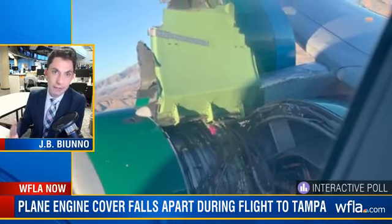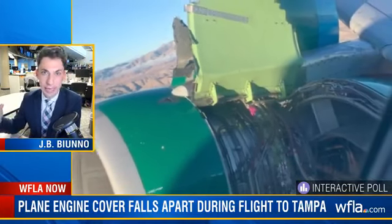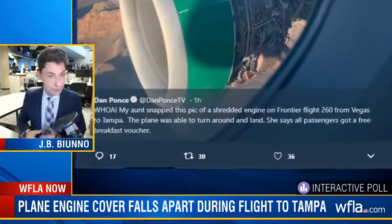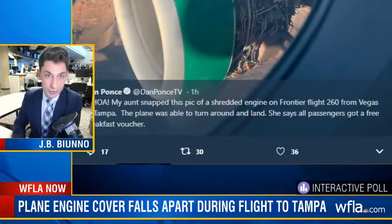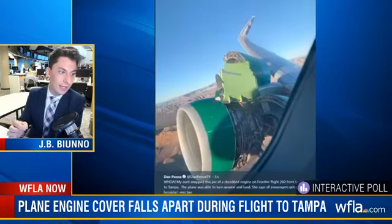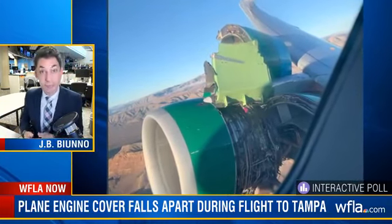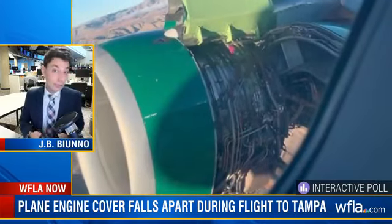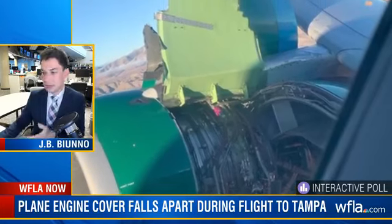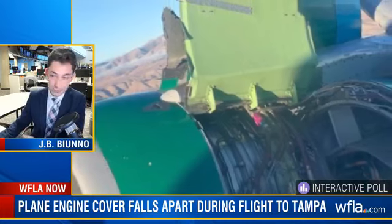Aircraft rarely have any problems. I think the statistic is 99.991% or something crazy like that of flights go off without a hitch, taking off and landing as they're supposed to. It's just that sliver of cases like this one that make people who are scared of flying, and I'm not really that scared of flying, a little bit more nervous, because you hear about rare cases like this, and even though they're rare, the image can stick with you.